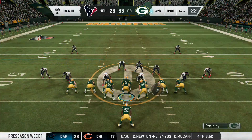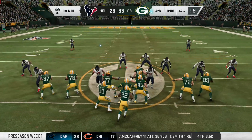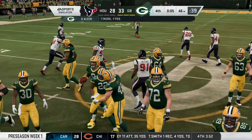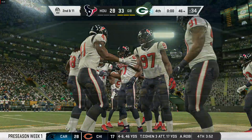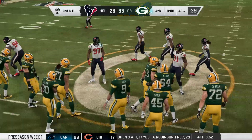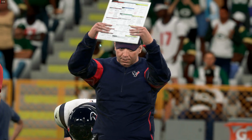So now we're in the final minute of the game in the 4th quarter as this offense gets ready to take over. The Packers looking to get out of here with a win as they take the knee. So it's all over. A Green Bay victory.